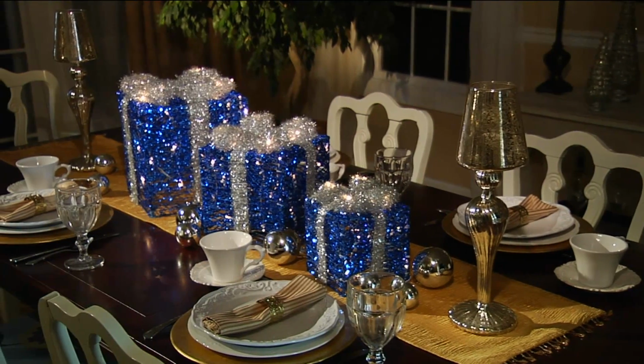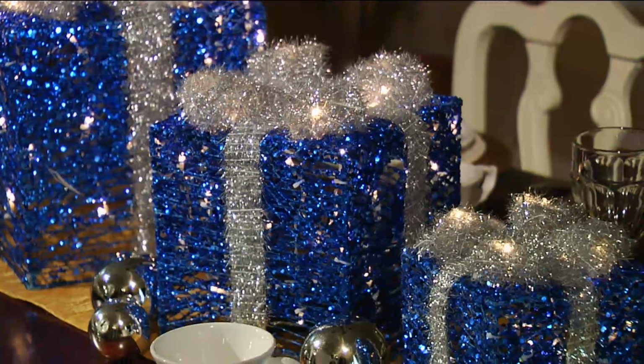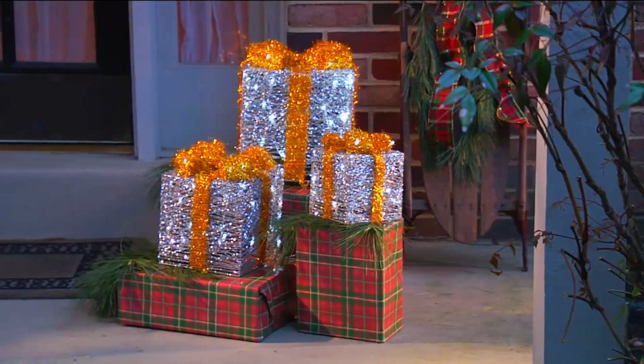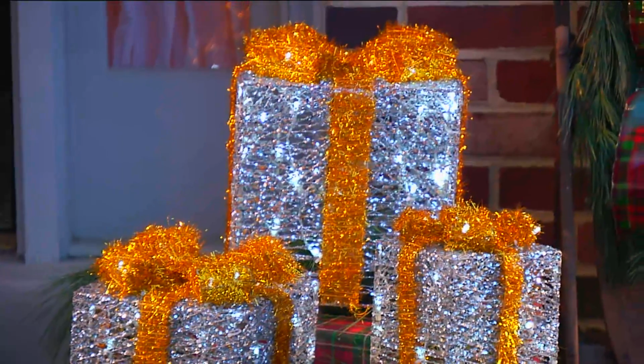I just am thrilled that we're able to bring this to you. They look like perfectly wrapped gifts. Yes, they do, but they're used as decor. So it's the indoor-outdoor set of 3 presents that stack them, lean them on the side against the front of your door, underneath your tree.